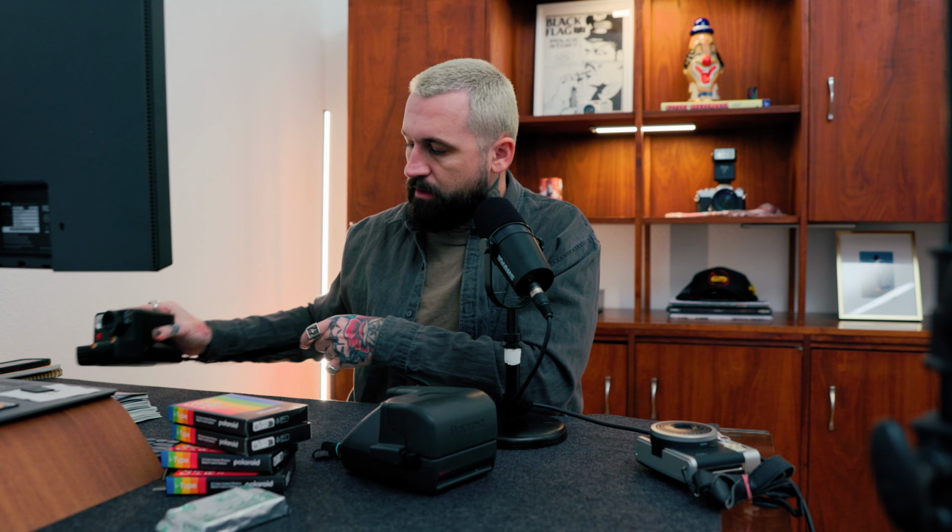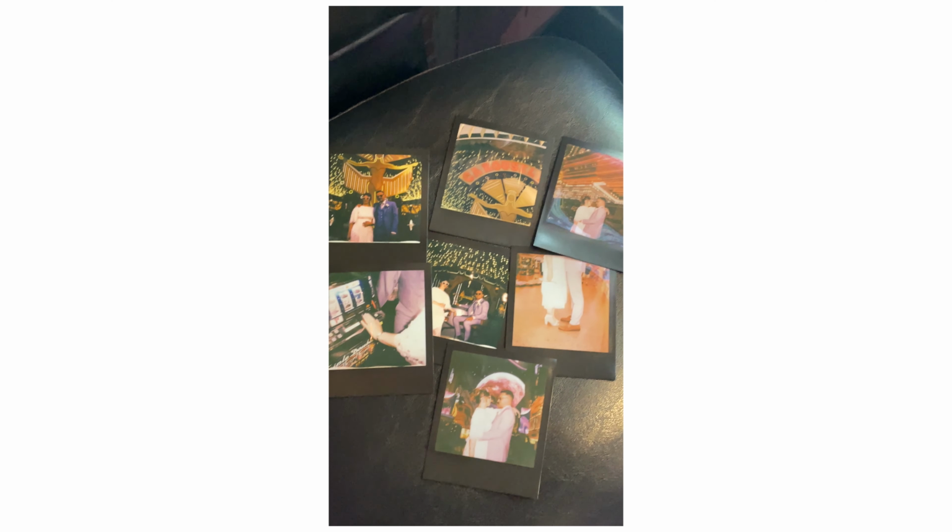My packages in particular, I focus on the couple and details. I don't bother taking any photos of the guests. That's way too many photos and that's too expensive. I love Polaroids for your wedding day. It's something instant and tangible that you can have at the end of the night to look back on and hold you over. Almost acts as a sneak peek.